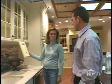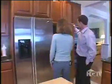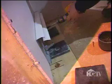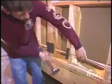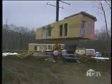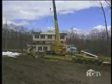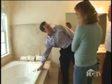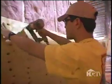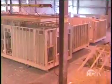This couple is about to spend a lot of money building a 5,600 square foot dream home. Really, whatever you want to do, they have a lot of flexibility. You're about to see the amazing process of how these homes are made, how it can drastically cut down on construction time and costs. By doing the modular route, we were able to save quite a bit of money, and the savings we can put back into the interior of the house.